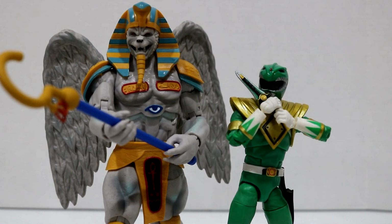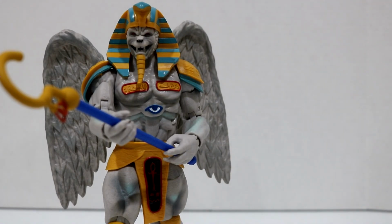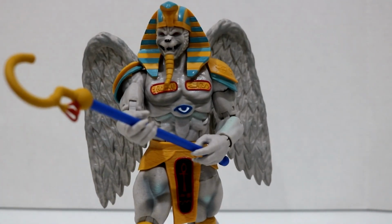So I feel like this size is perfect. Now, the downfall of that is he is way out of scale with Goldar, and I know Hasbro is going to find a way to release a deluxe scale Goldar. You can quote me on that right here, right now.